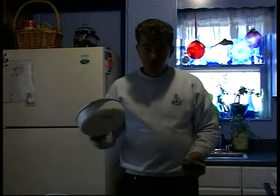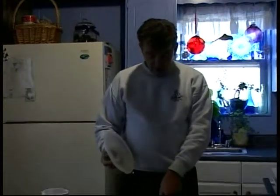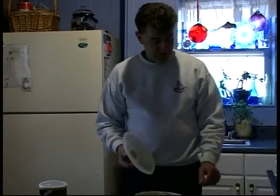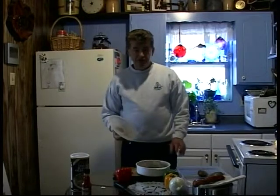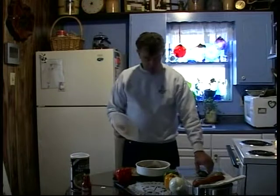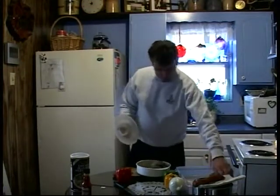Or you can put them in your little microwave tray here, like I have here. Put them in your microwave for about 5 or 6 minutes, maybe 8 minutes, depending on what you have for a microwave. And they'll steam open in their own juices. And then you can chop them up for your stuffers. And I'm going to put 4 or 5 in here, just enough so I can get the lid on.